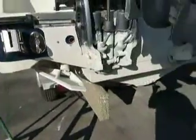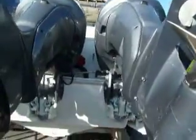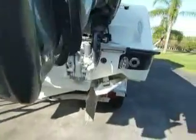New zincs. I had zincs put on there, and then also on top of the trim tab there's a little zinc. Those are done also. The zincs on the back of the motors, those are still fine. We didn't have to do those. Again, as of right now, there is nothing.